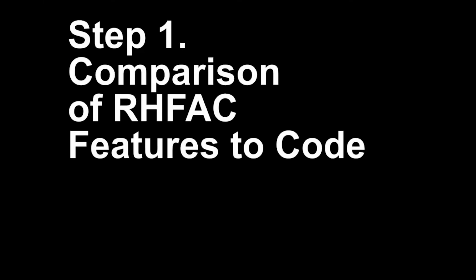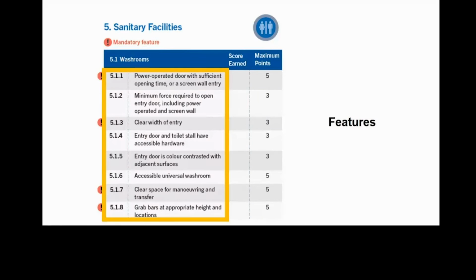So we'll jump into step one, all the groundwork, which was the comparison of the Hansen program features to code. Here we have a screenshot of some of the features level. Within the category of sanitary facilities, the element 5.1 washrooms, we can see that there are several features, and it was this level that we were looking at. We also pulled a screenshot of the program handbook showing all of the requirements and details described for just one feature, 5.1.6 for accessible universal washrooms. We can see that there are over a dozen individual requirements and details for just that one feature.